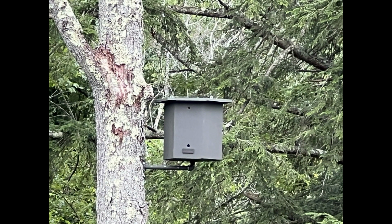On the edge of this meadow here, I seen this box up in a tree, and I couldn't figure out what it was or why it was there. Turns out it is a honeybee box, and not sure who placed it there. It looks like it was maybe the conservation department put it up. I wish I could get closer and take a closer look at it.